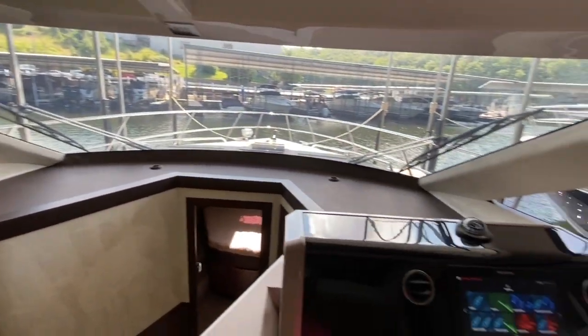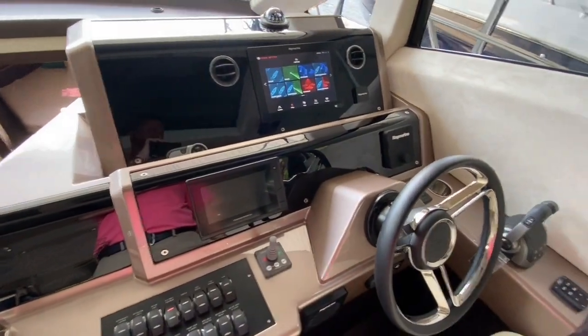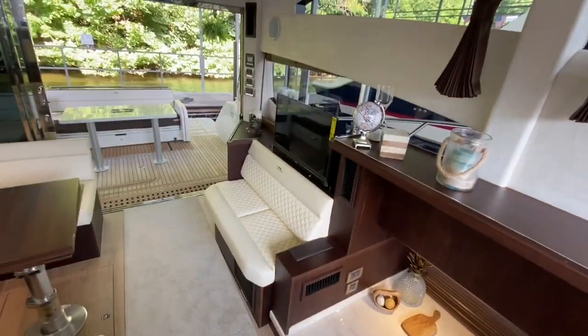This is a V-drive boat. It is equipped with a bow thruster. Does have Volvo, twin Volvo Penta, 435 horsepower D6s.